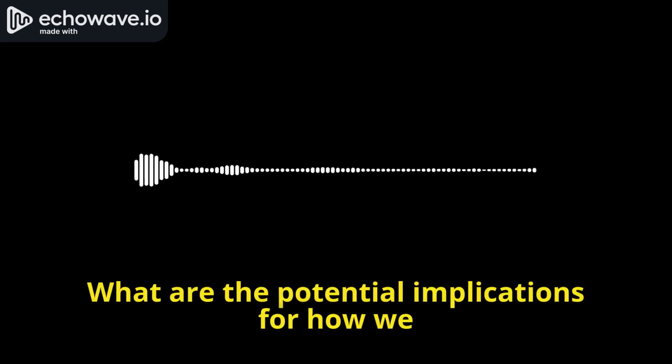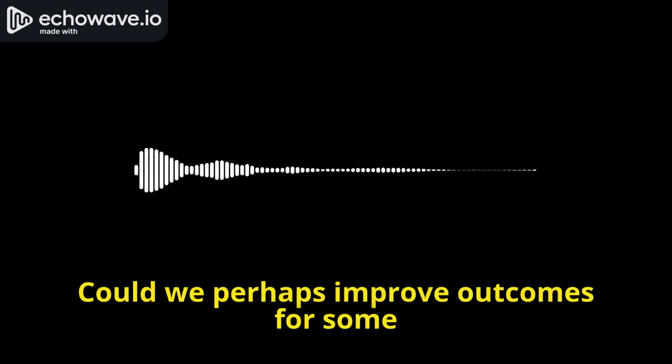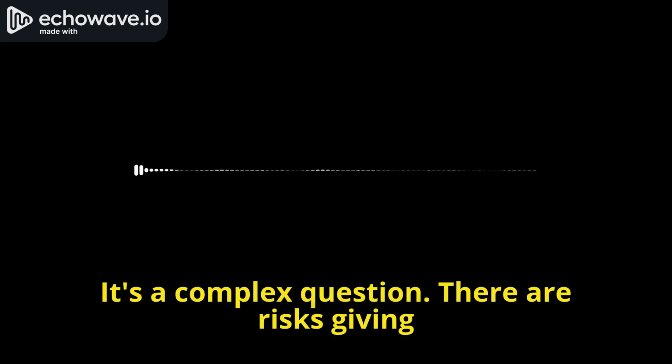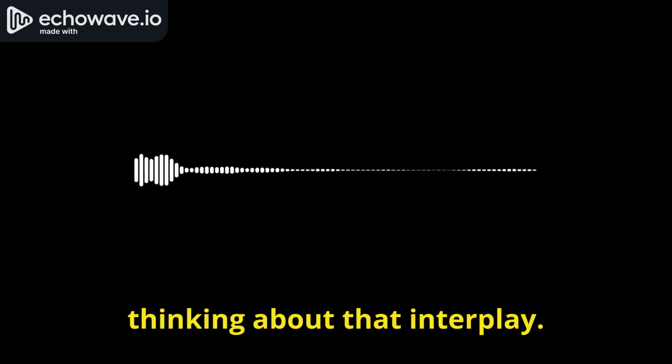Which leads us to that final provocative thought for you to mull over. Given what this study suggests, what are the potential implications for how we care for ICU patients right at the start? It does make you wonder, doesn't it? Could we perhaps improve outcomes for some patients by being more proactive, maybe more aggressive, with managing calcium levels early on, especially in tandem with blood pressure support strategies? It's a complex question. There are risks to giving calcium too, but this study definitely prompts thinking about that interplay.